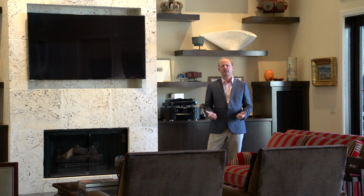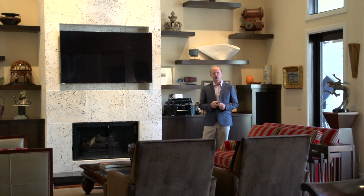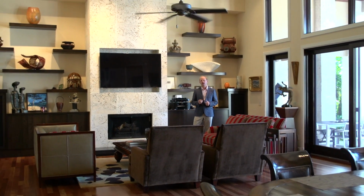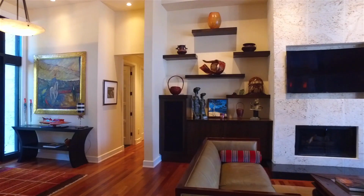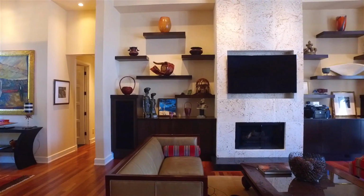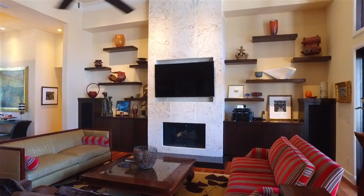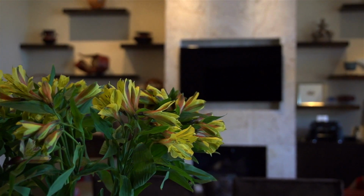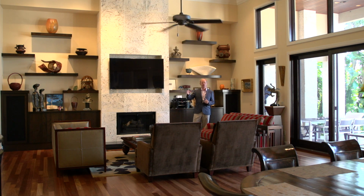The architecture style of this house is called Prairie Modern. It's an offshoot of Frank Lloyd Wright's architecture and came about in the early 20th century. Some of the features that you'd expect to find in a home like this are big open spaces, which really fits the way we like to live today. Also, you read a lot about fireplaces, which have a big presence, and this one is a keystone fireplace which matches the keystone entry, which is also really cool in how it's set off by the metal and glass doors.